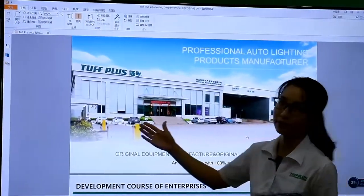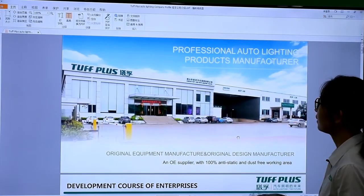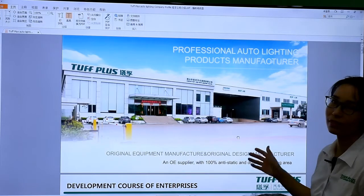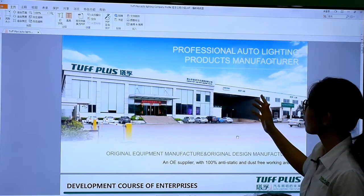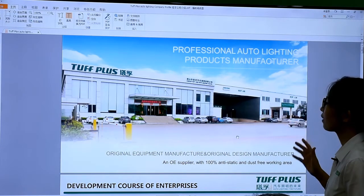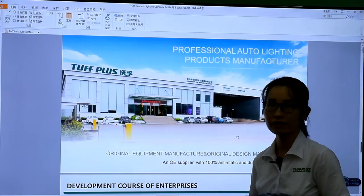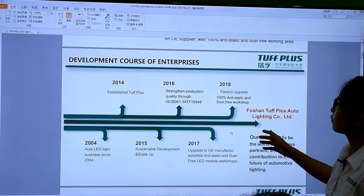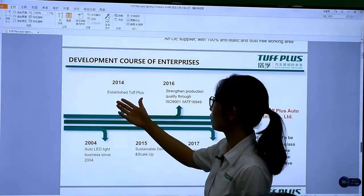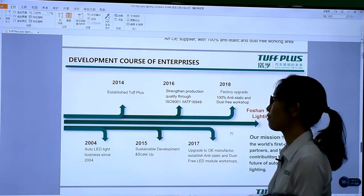This is Tuff Plus factory. We established in 2014, and we occupy 300,000 square feet with about 300 workers. Next. From this photo, you can see we established in 2014 and upgraded our scale in 2015.